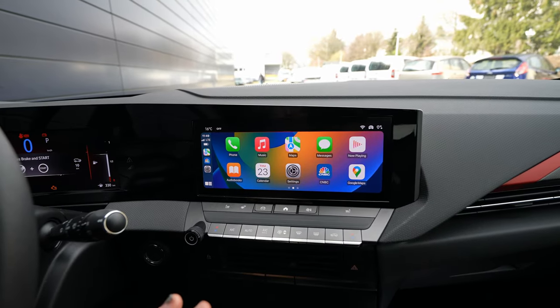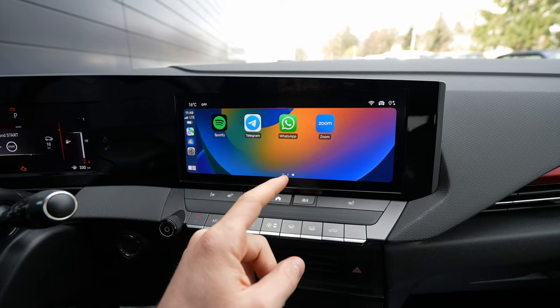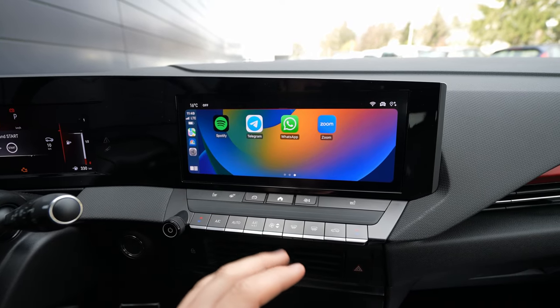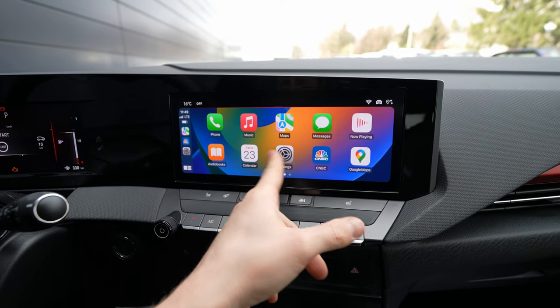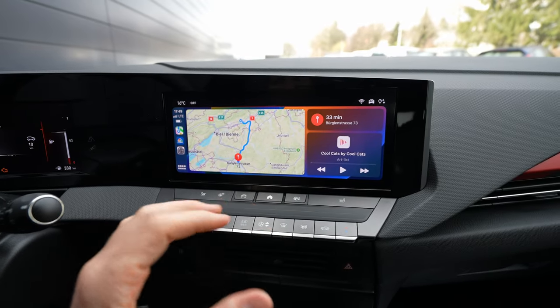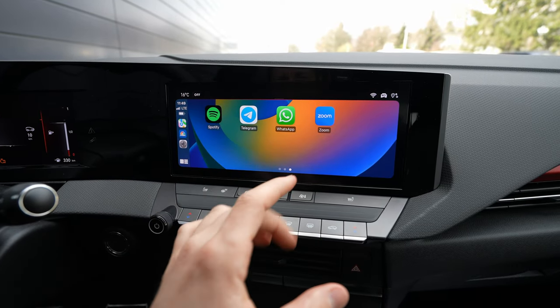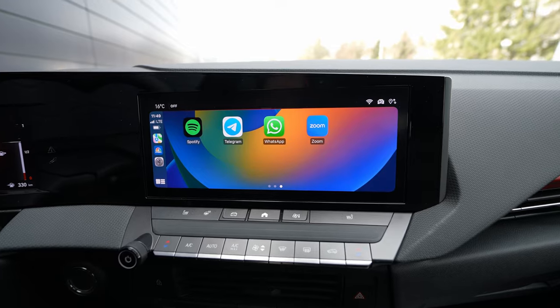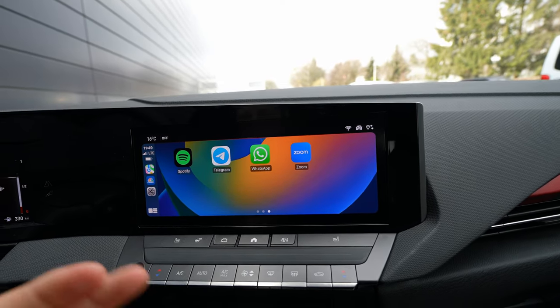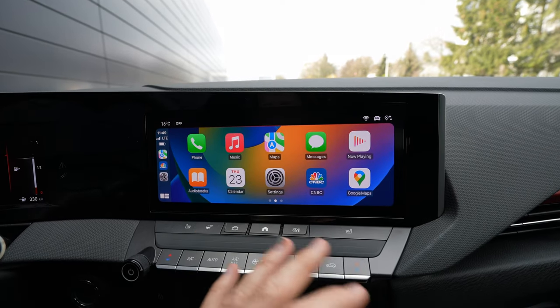You have to leave your phone here. You have to be connected to the internet, and also you can see with Android it's the same story. The great part is that it's all over the screen. I mean, you can see it all over the screen, not like in other cars where you see only a small part. No, it's all over the screen, and it's very, very responsive. You have all the applications that you have on your phone, like WhatsApp, Zoom, Telegram, Spotify, Google Maps, whatever app you have here.